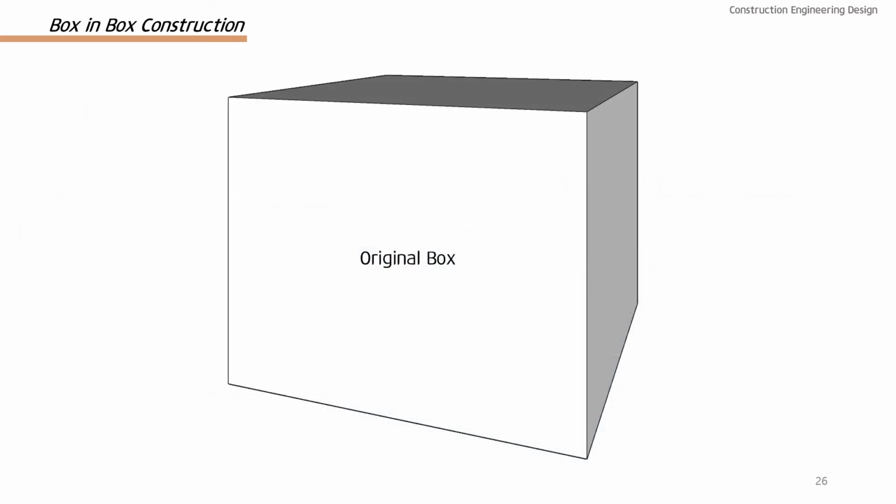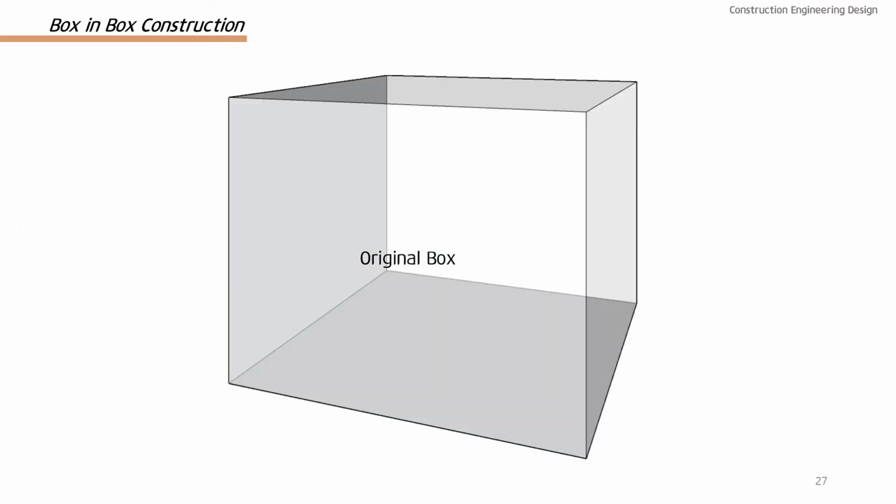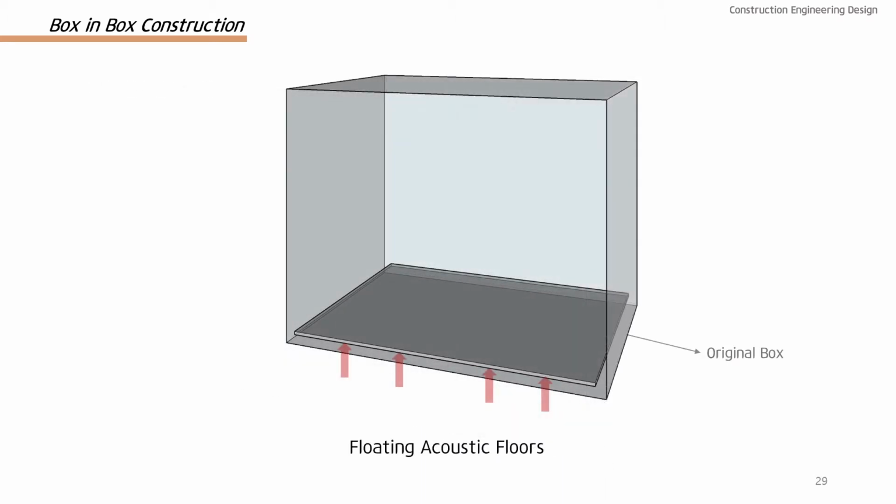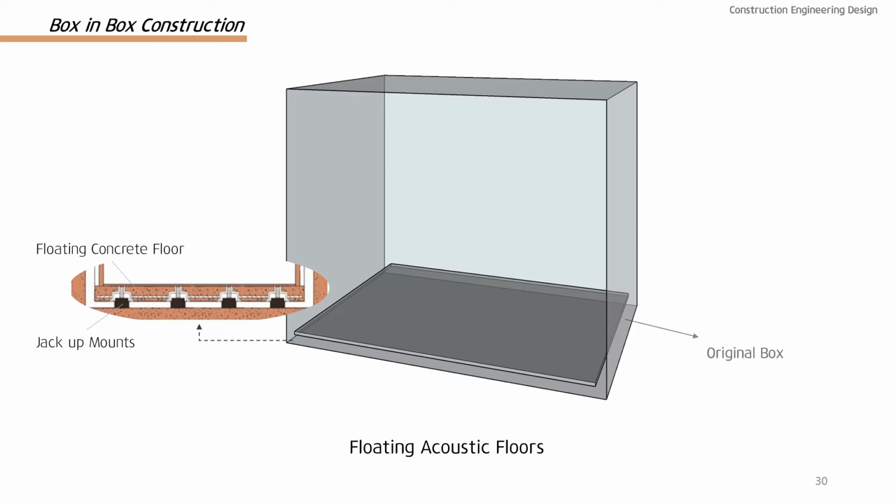There are 3 main methods. Let me briefly explain the general box-in-box method. First is floating acoustic floors. The new floors will be constructed using concrete and will rest on springs or elastomeric bearings. This means that an air gap of up to 200 millimeters is created between the 2 floors.